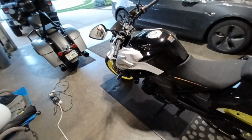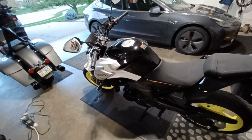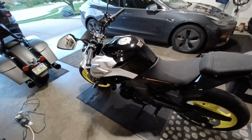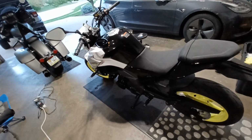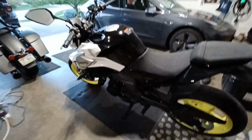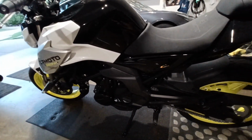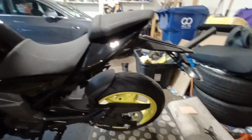The gearing feels very similar to an SV650. I've never owned one, but I have ridden many friends' that used to have them back in the day. It's kind of hard to find. I believe Suzuki still makes the SV650. I don't know about 2024, but they did have a 2022 and a 2023 model, but trying to get your hands on one is rather difficult.